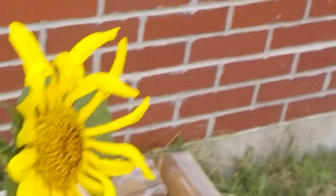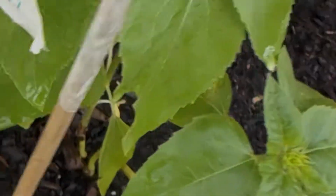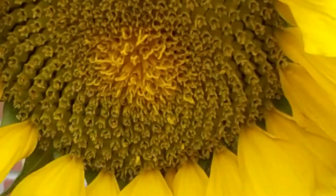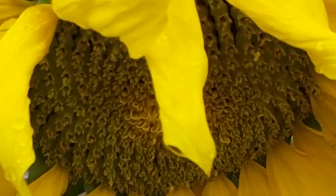This plot here. All kinds of, oh my gosh, that's going to be really colorful when they fill out. And there's an ant. I got to let the ant, if it would stay still, the camera will focus. Come on. What are you doing? You're not after nectar. I don't know what you're after, ant, but it sure isn't nectar.